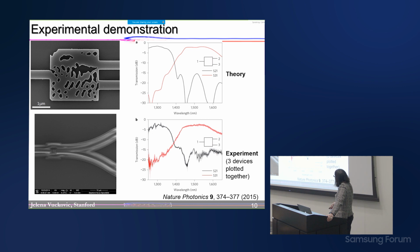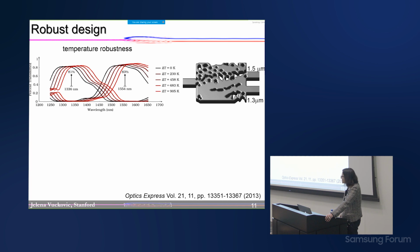So here is the theory for the actual fabricated device. Here is the experiment. And they match very well. But what is the most interesting thing here is that we plot transmission of multiple devices on top of each other without any post-fabrication tuning, and they all line up on top of each other. So this broadened curve here means that you're just plotting transmissions for multiple devices. And this is something that you cannot do with traditional designs. There is no way they would line up unless you post-fabrication tune them and tweak them and use thermal heaters. So there is zero tuning here, and they all work exactly the same. So that was super exciting for us and others, so we decided to continue.